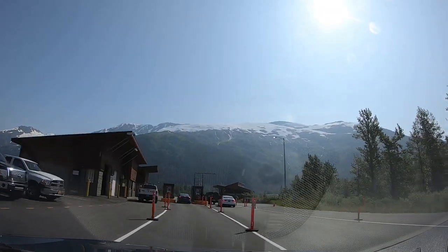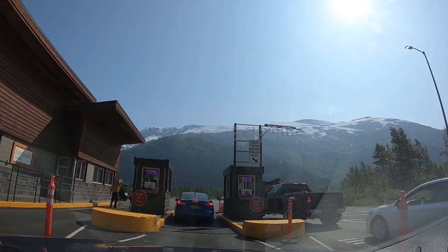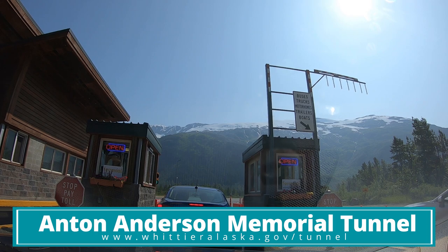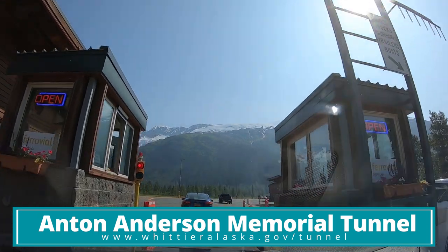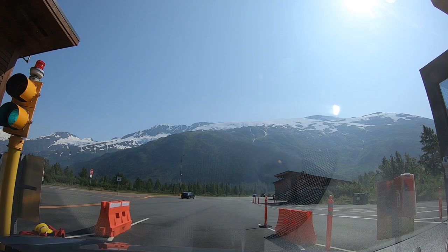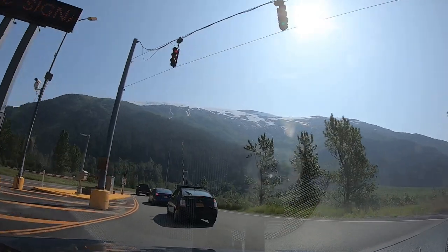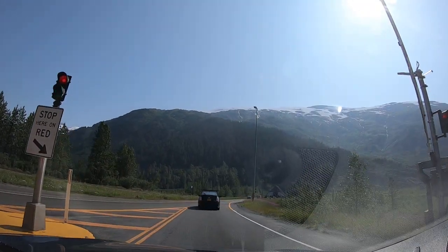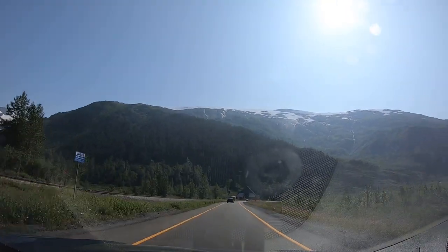To get to Whittier, whether by train or car, you have to pass through the Anton Anderson Memorial Tunnel, which runs under Maynard Mountain. It is the longest combined travel highway tunnel in North America. It was built in 1943 as a railway tunnel to connect Bear Valley to Whittier. Then it opened up to automobiles around the year 2000.